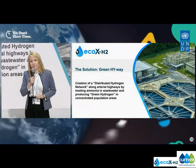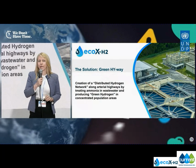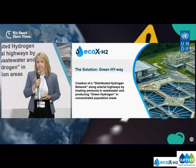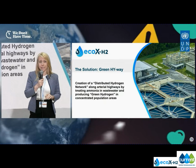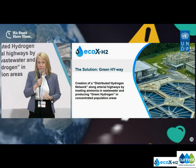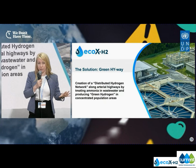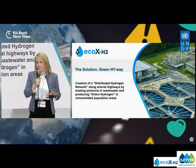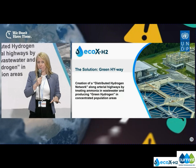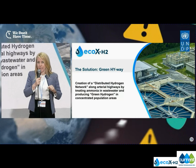Well, our collaboration likes to call the solution the green highway. And what we've done is we've created, or we're wanting to drive to create, hydrogen production facilities along highways, and we want to strategically place those at areas of concentrated population. And the reason for that is if you've got an area of concentrated population, you normally have a wastewater treatment plant. And if you have a wastewater treatment plant, our process can remove the ammonia, then convert that ammonia to hydrogen in the place where you need it.